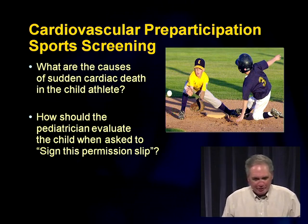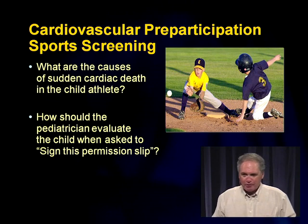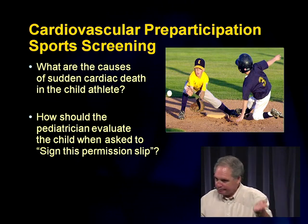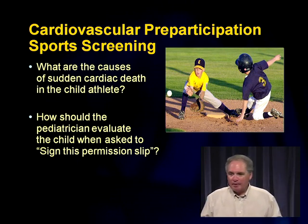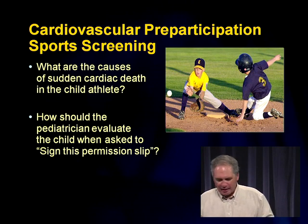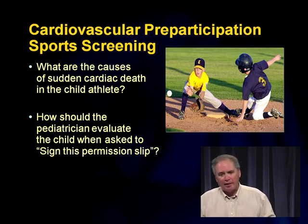A little serious here now. Cardiovascular sports screening. Would you sign this slip so I can go play football? I think you're all aware that there are cases of sudden death in high school and college athletes. And what are we supposed to do as pediatricians when asked to sign this permission slip?